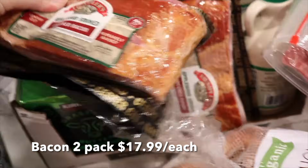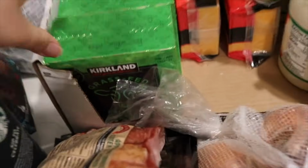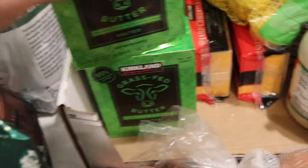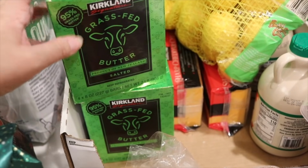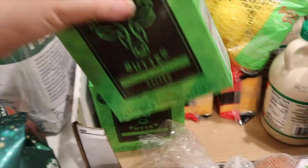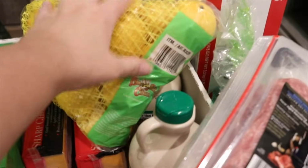Here's some more. And then bacon. This is really good bacon. I got 2 of these. And then they had the butter this time, so I had to fill up. I actually didn't have any left, so got 5 of these. Hopefully that'll last a month. If not, that will be something I have to get. Got some lemons.